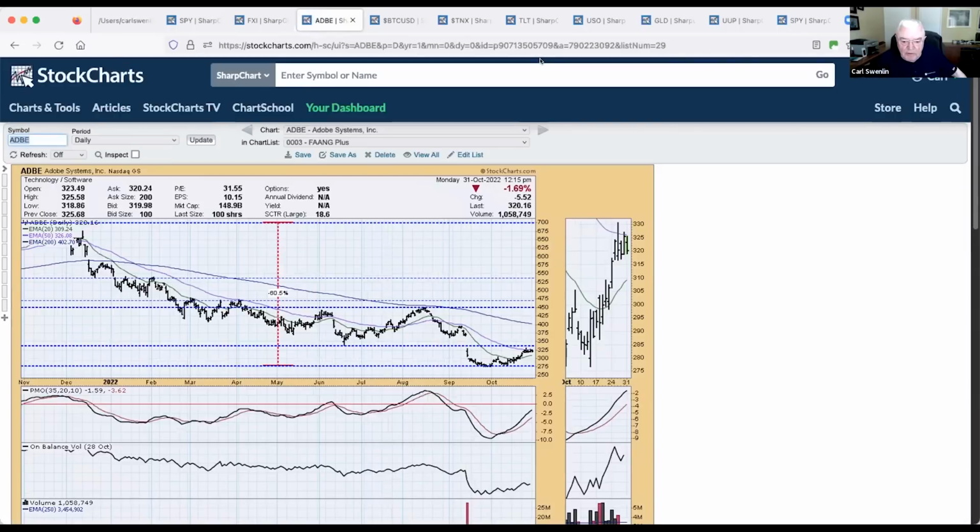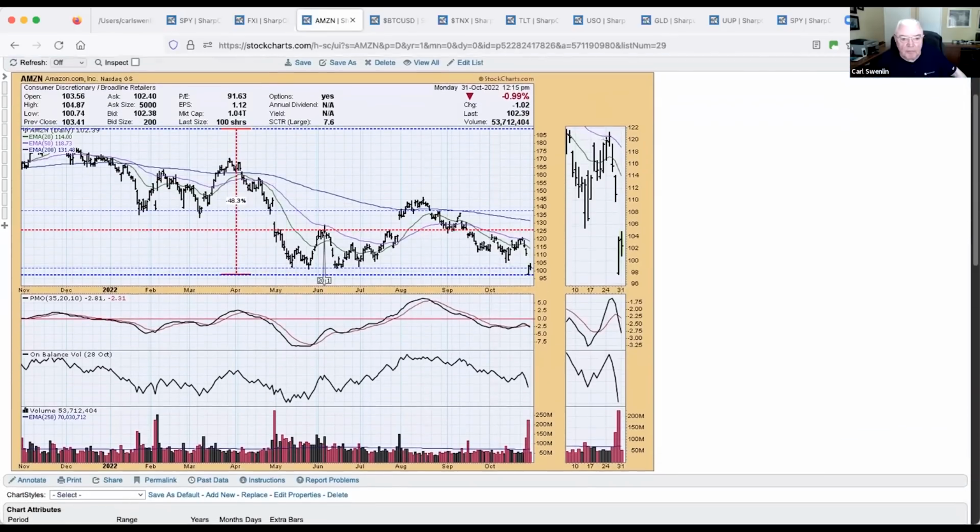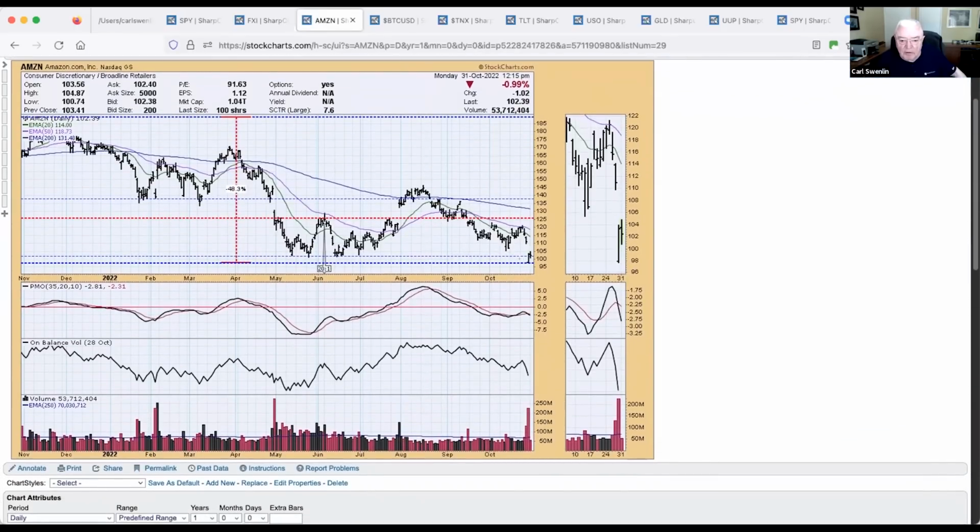Adobe is rallying off the lows of September and October. Amazon is the bigger news. It really had a horrible week last week and is bouncing off. Well, this support line is based on this low, so we don't know how solid that's going to turn out to be.